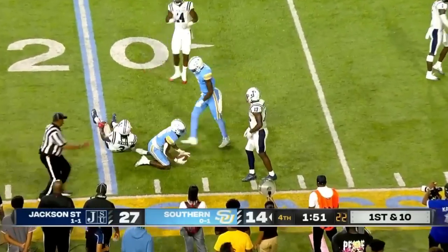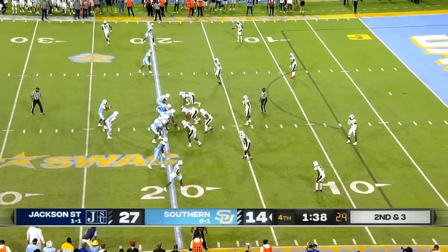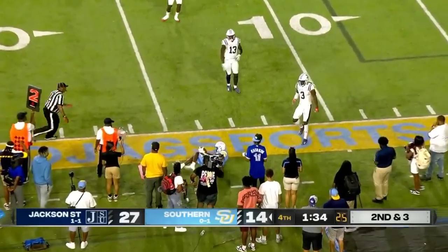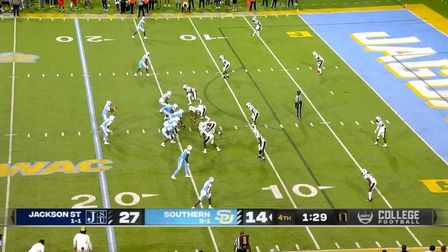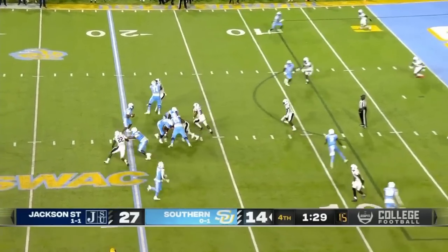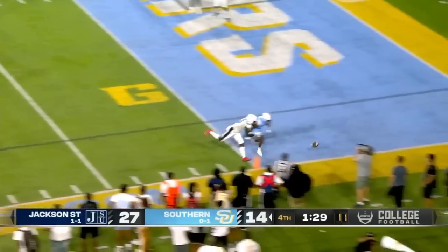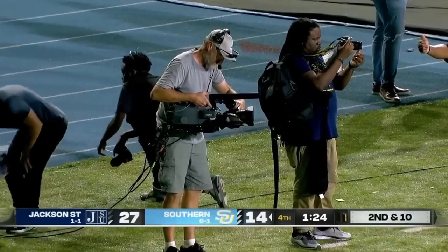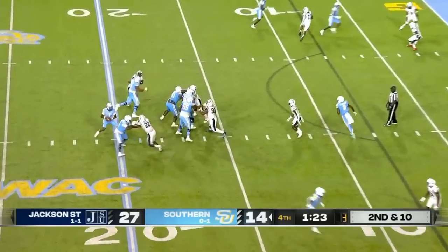Get out of bounds, see? You've got to be thinking tempo. You need to get out of bounds with that. They can snap the ball, and there should be a penalty against Jackson State. They didn't see it as Devontae Davis was trying to run. Blood tucks it, lets it go. Oh! Out of the hands, and way to take a licking and keep on ticking. We may be down a camera.